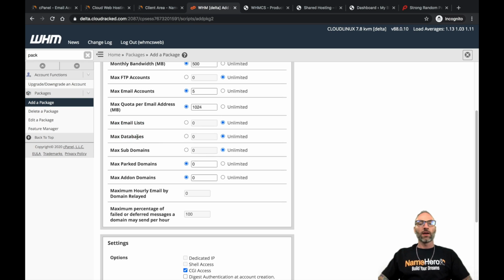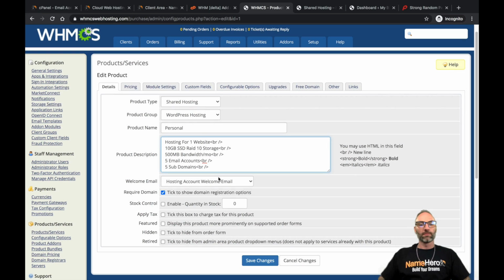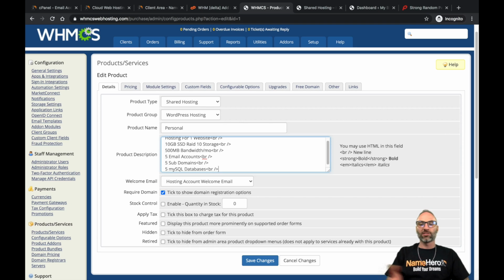Max databases. WordPress needs a database, so if your customer plans on installing WordPress, they're going to need at least one database. And WHMCS uses a database, so that's 2. So right now, you're already using 2 on your site. So think about that when your customer comes on. How many databases might they need for their site? So you could say maybe 5. And we go over here and we could say, and again, just another option.